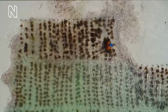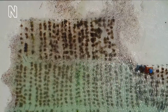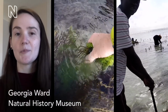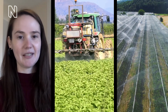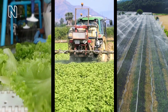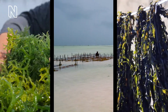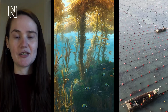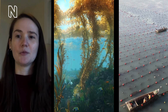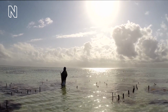A really cool thing about seaweed farming is that they take their nutrients from the seawater around them. If we compare seaweeds to crops that we grow on land, for example something like lettuce, they need nutrient-rich soil, they need a lot of water as well, and they need a lot of care. But with something like seaweed, you don't need to use fertilisers at all. They just absorb everything that they need from their natural environment around them, so from the water and from the sun.